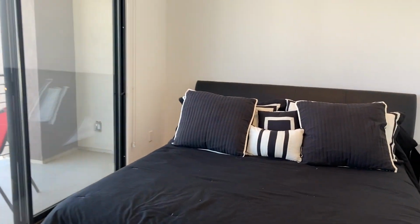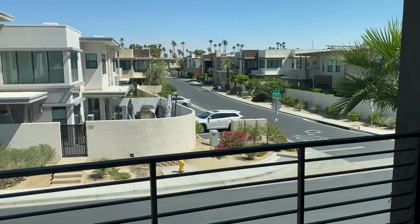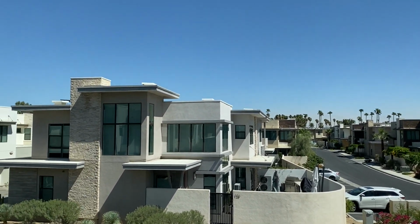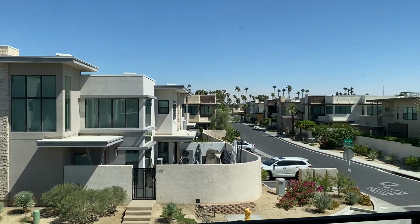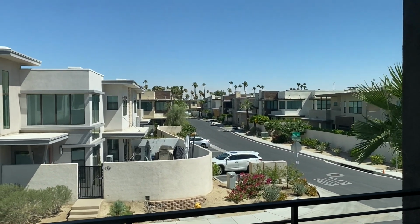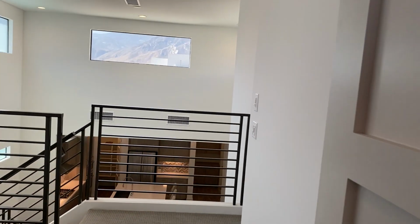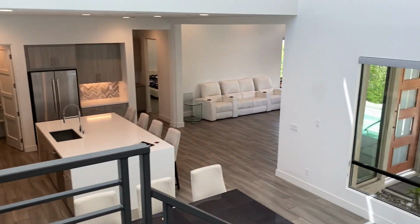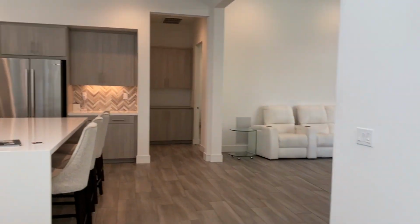And then as I come around here, I'll just take you over to the window very quickly. You can see right there the centralized mailboxes, and you see how the townhomes are set up. And I am actually pointing in the direction of the terminal, the airport terminal, so that's just due east of us. And then I'll take you back downstairs. Hopefully this gives you a good perspective of the entire place. And we're back into the kitchen.